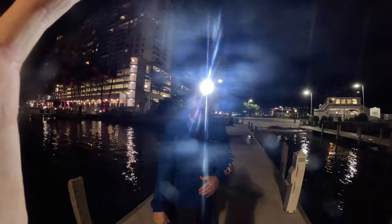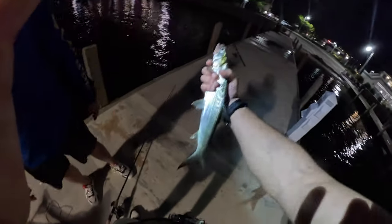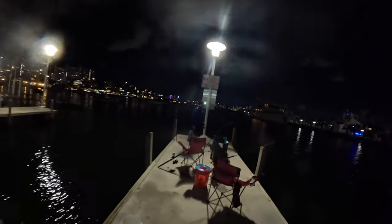You want to try to eat it? No, release it. Release it? Yeah, go ahead, it's your fish. Release it, brother. All right, got this nice fish right here. My first lady fish, right? On for the next one, boys.